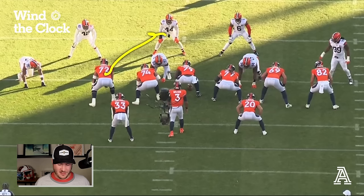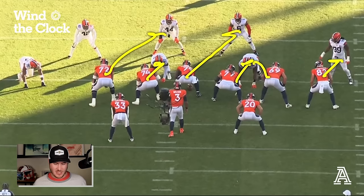And what's great about zone read stuff is that you don't have to block somebody. So Bowles just gets to go straight to the second level. Left guard gets a cutoff here. The center flies to the second level. We get a double here. And then we get a block here on Za'Darius Smith.